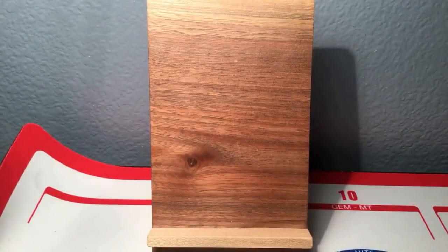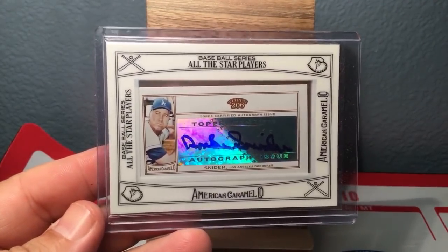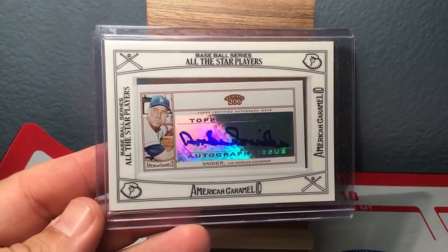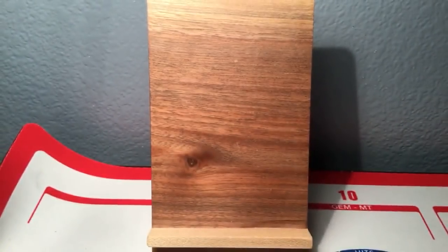This is interesting because this is a card that came out in the Topps 206 set. It's a framed mini kind of card, and it's got a Duke Snider autograph on it, but this came out after he died, so I always find that interesting when cards come out after a player passes away. Alright, we're moving on.